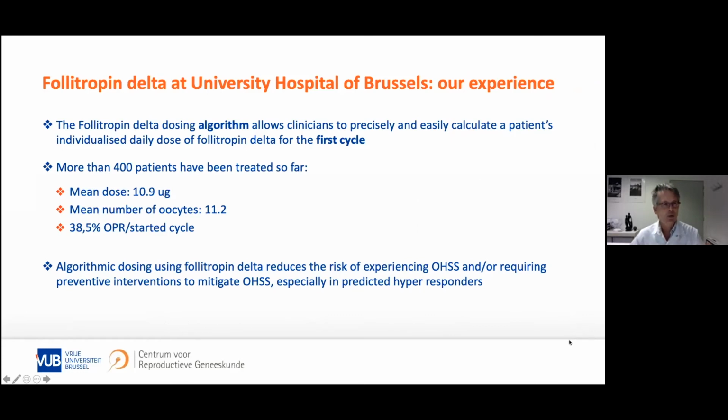Now let's have a look at our own experience with Follitropin delta in Brussels. The Follitropin delta dosing algorithm that has been predefined allows clinicians to precisely and easily calculate a patient's individualized daily dose of Follitropin delta for the first cycle. So we use Follitropin delta for IVF naive patients, women who have never had IVF. It's easy because you can use the functional ovarian reserve biomarker AMH and the body weight of the patient to figure out which would be the best possible dose for this patient. It's much easier than just guessing the dose of gonadotropins for a patient.